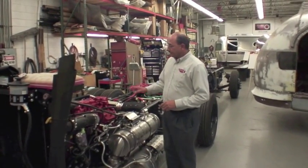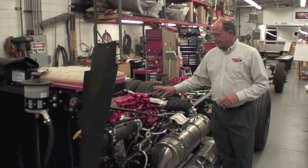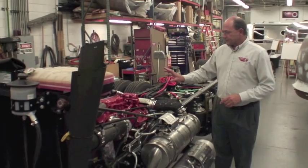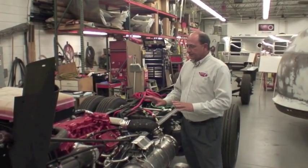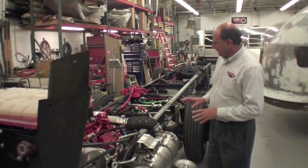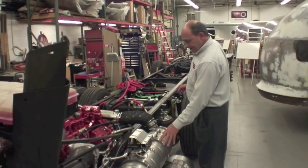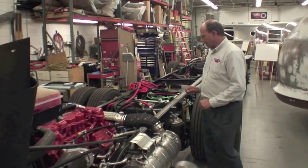To make that happen, we're installing a Cummins 600 horsepower straight six diesel engine in it. This engine is computer controlled, all the latest gadgetry on it to get the best horsepower, the best fuel economy, and the highest reliability possible. It even meets the latest air pollution standards for the strictest state in the country, California.